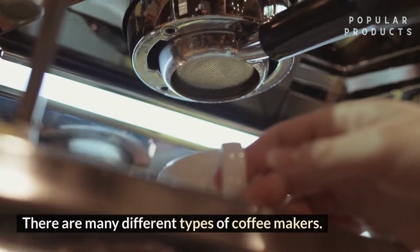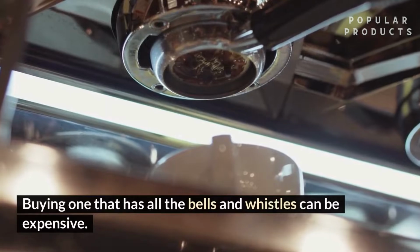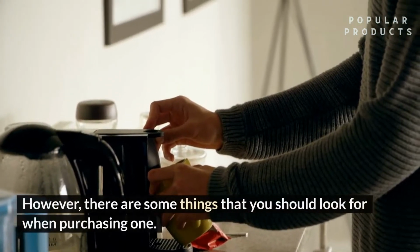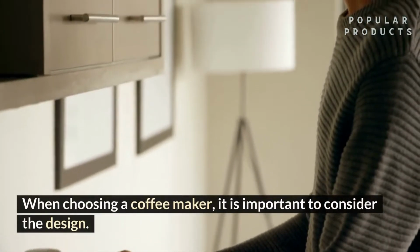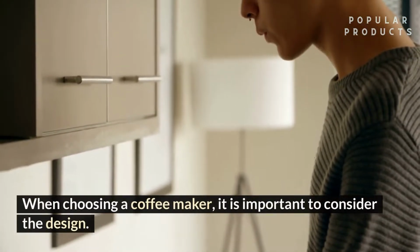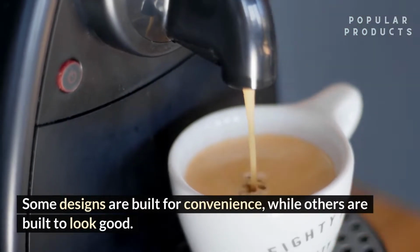There are many different types of coffee makers. Buying one that has all the bells and whistles can be expensive. However, there are some things that you should look for when purchasing one. When choosing a coffee maker, it is important to consider the design. Some designs are built for convenience, while others are built to look good.